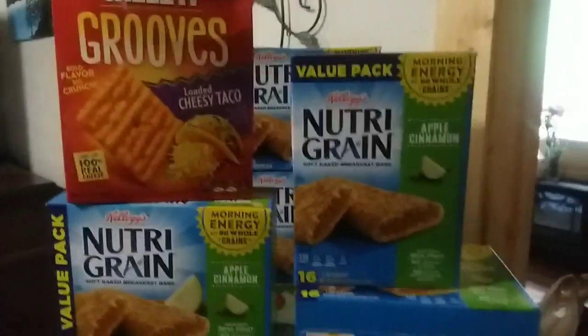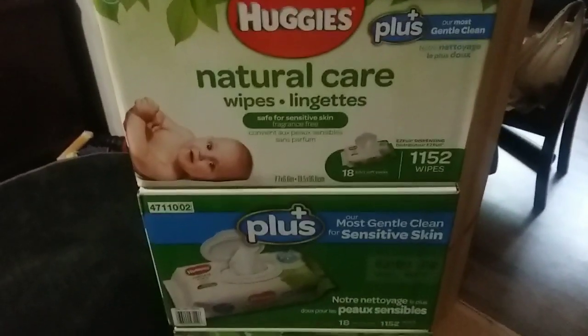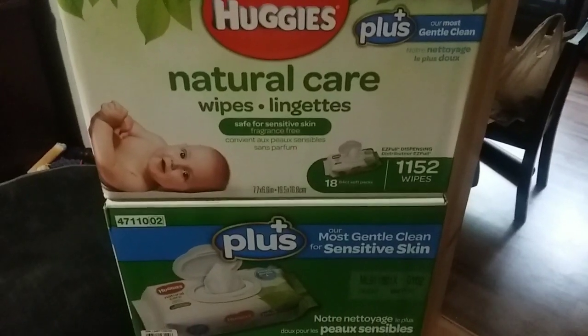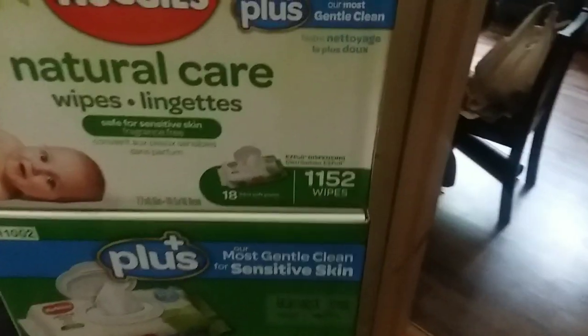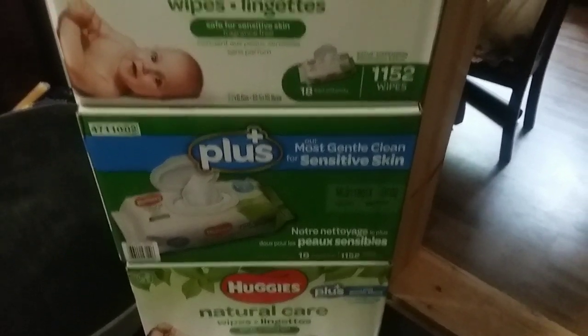All right, and what I'm excited about this payday prep is these baby wipes were on sale at Costco's, and I think they were $19 or $19 and change a piece. And as you can see, they come with 1,052 wipes. So we went ahead and got 4 of those.